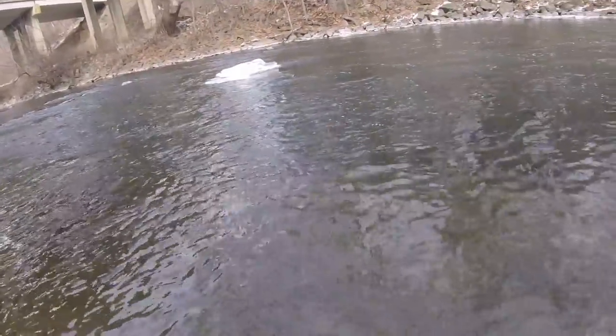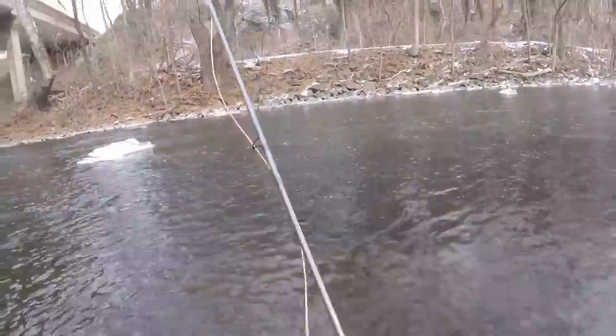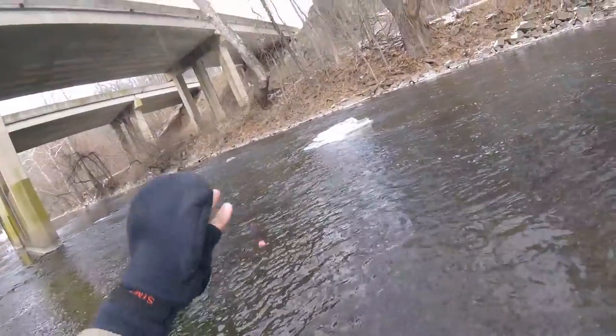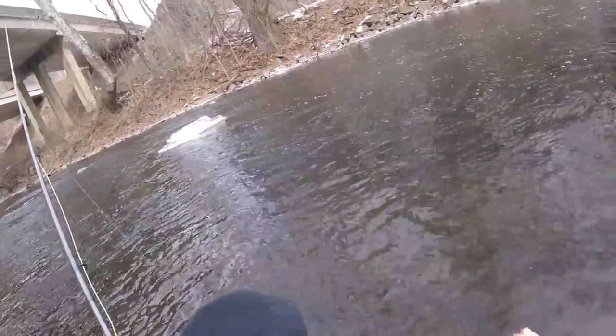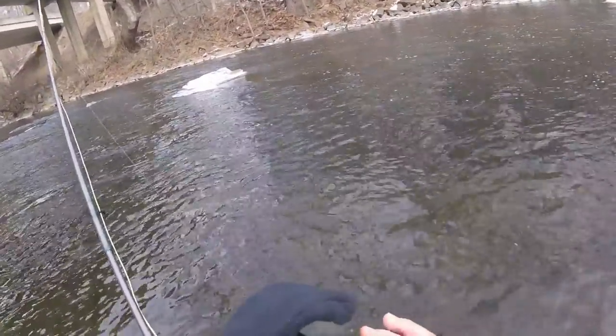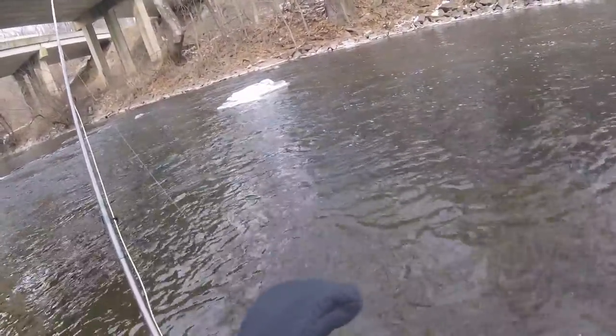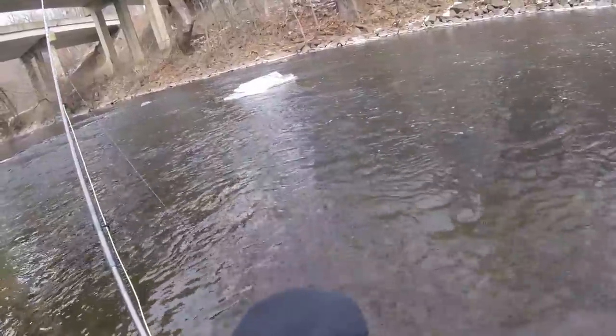I feel like I'm dragging on bottom, and I was dragging on bottom with the pheasant tail. But all the flies got junk on them. Let me clean them all. So I might be dragging too much, I don't know. Still gonna keep on the two split shots first. Get all this junk off my flies.